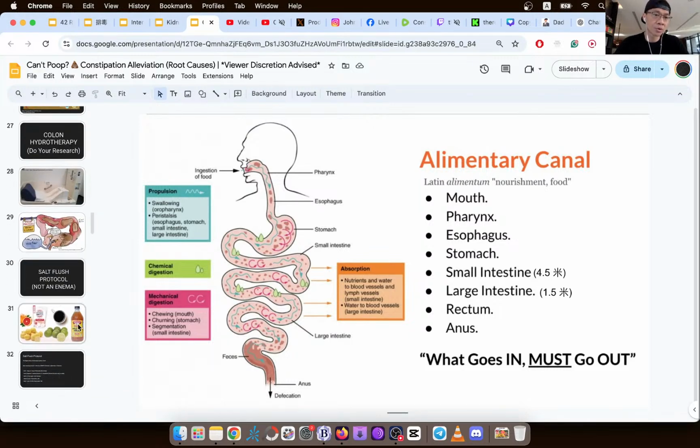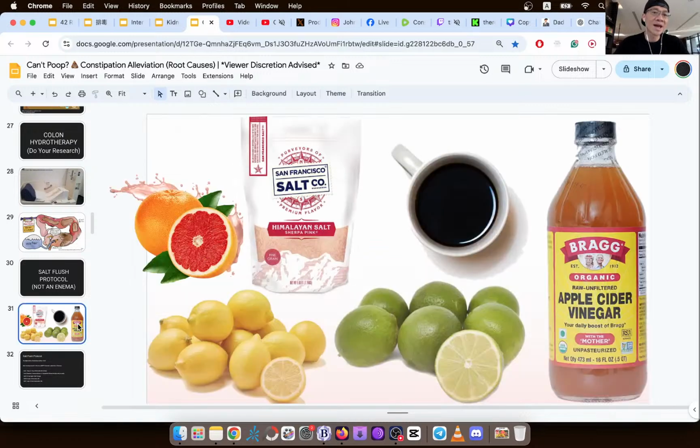Now, jumping into my protocol, this is something that you drink. When you go online, you'll find a lot of different protocols. There are enemas. You may find videos on coffee enemas, water enemas. I don't do any of that. I tried them before, they're very uncomfortable. This is something that you mix together and drink down.